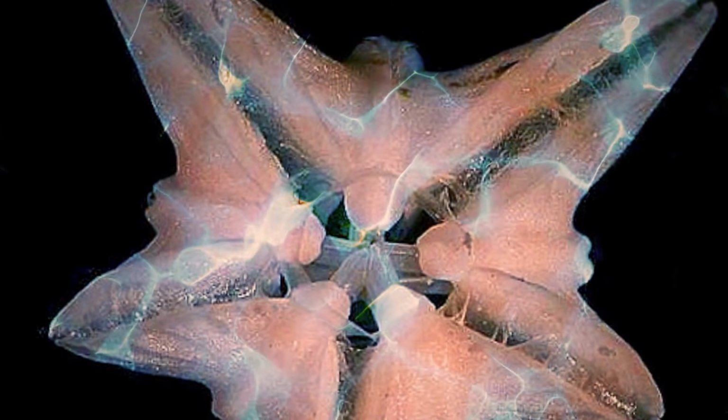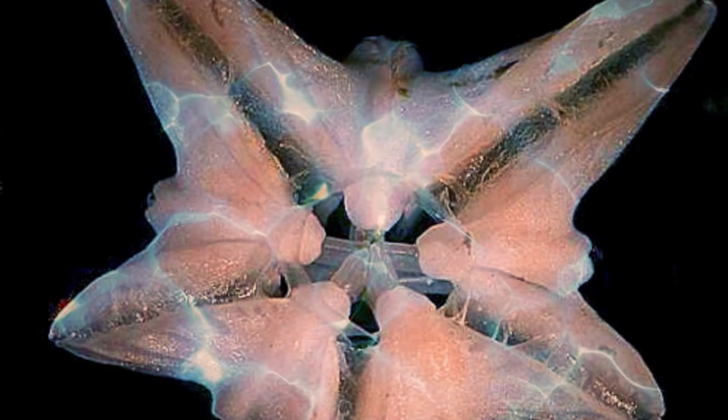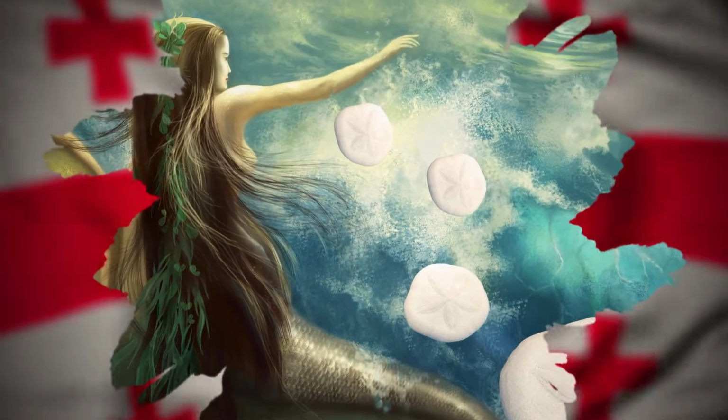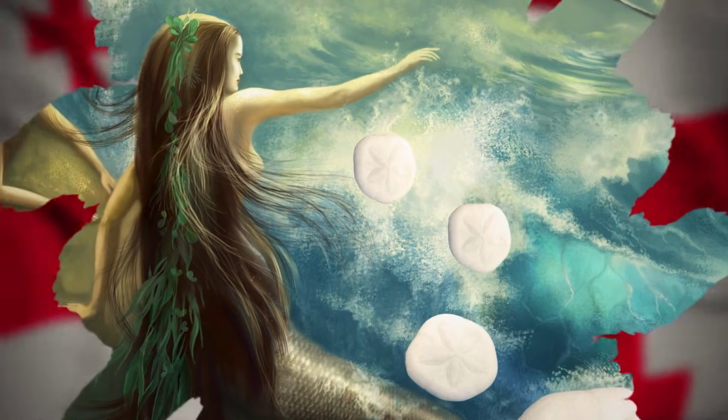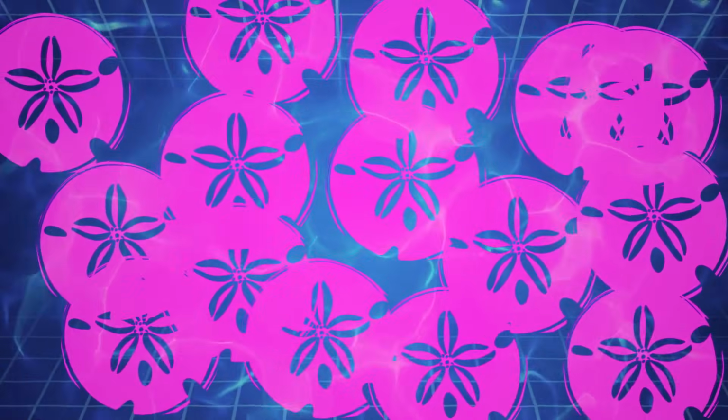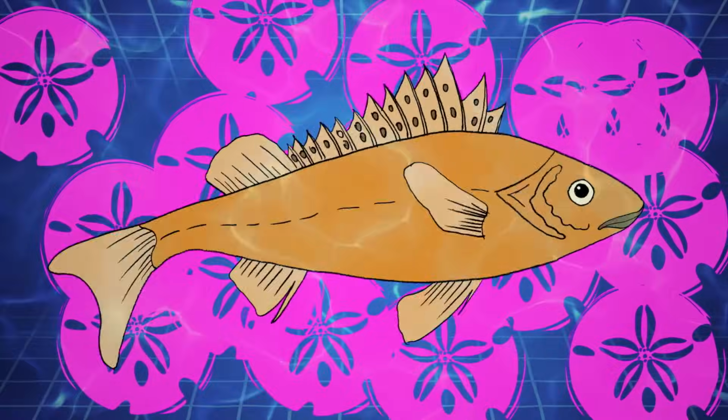Inside, they have 5 triangular teeth that help them munch on their meals. In some Georgia folklore, sand dollars are said to represent coins lost by mermaids. Sand dollars have a unique talent for cloning themselves. They can do this for a bunch of reasons, like when a predator comes around.